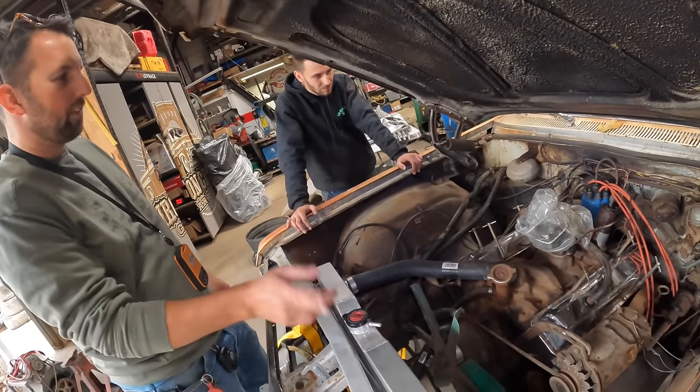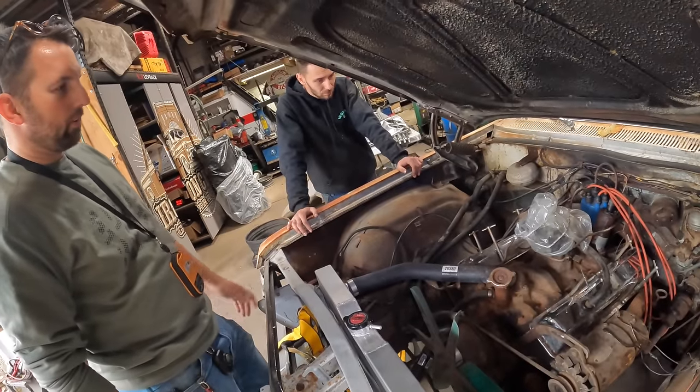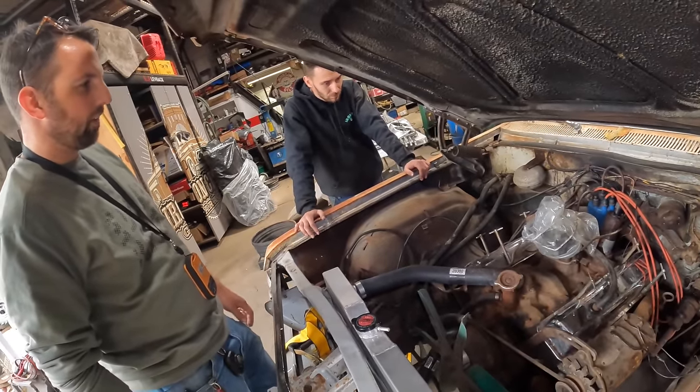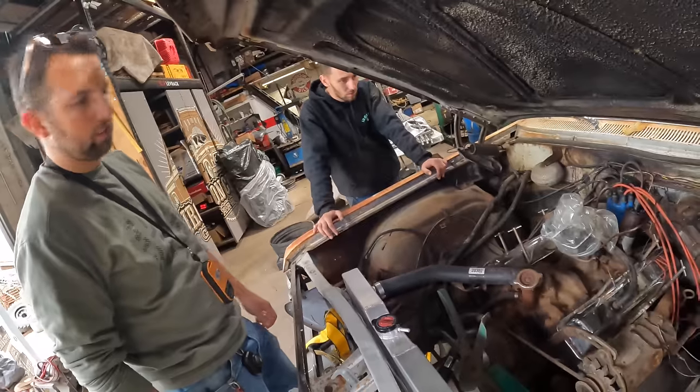Yeah, this is a 307 and a 4-speed. Not original to this car. Not supposed to be in this car. We'll probably try and get factory valve covers on this. If I have a steel set, they would look a lot better. Not a, well, not a non-chrome set. They're all steel.